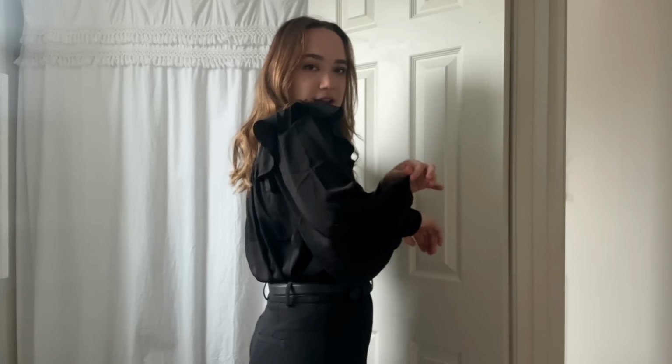I really like the detailing on the sleeve and how it has these kind of puff sleeves. I feel like I always get a lot of compliments when I wear this. And then just my everyday average belt and pant combo from Express.